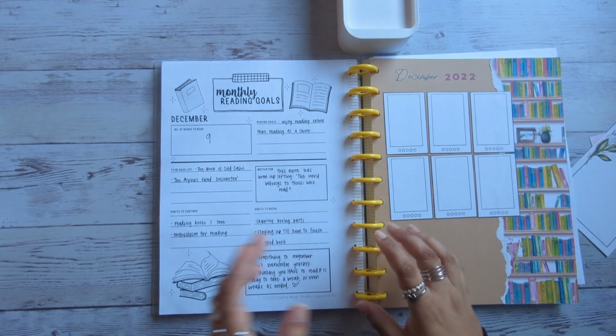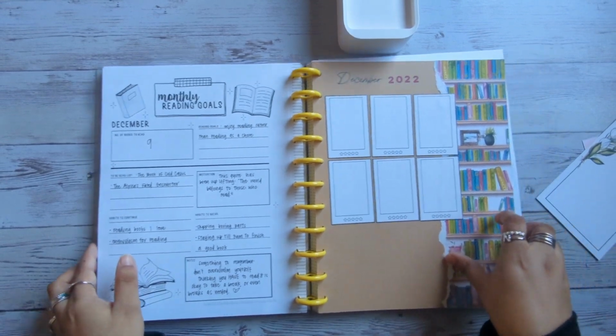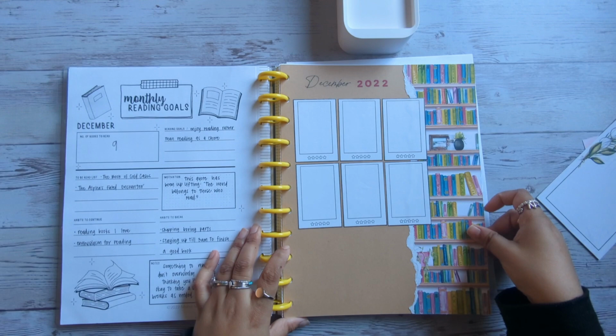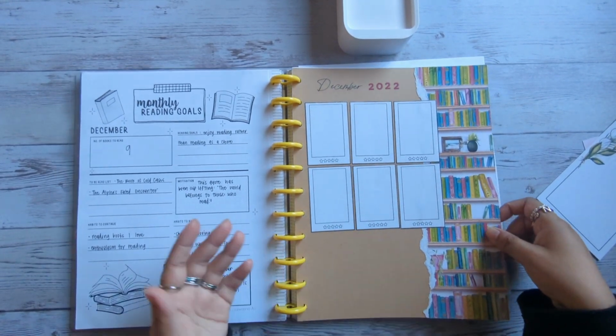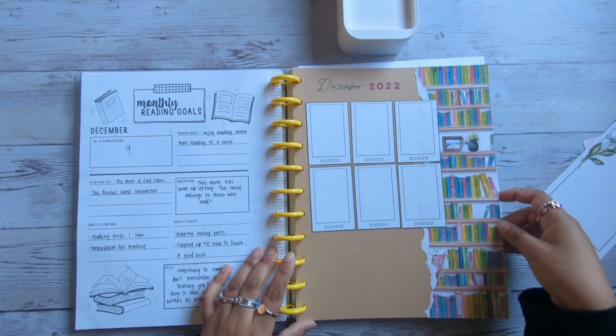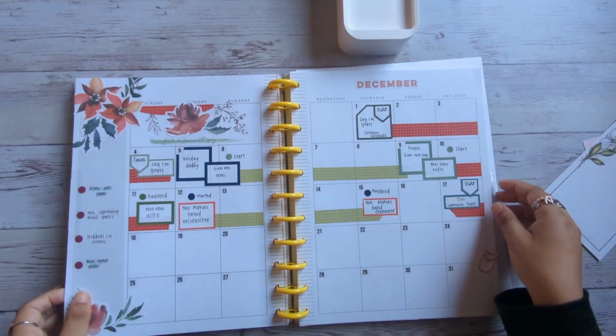So yeah, and then these are just notes, and I just wrote something to myself. And basically here is my monthly pages for December. These are again available as printables. Well, they will be. And I just had this little accent going on down the corner because I had this leftover paper, which I don't want to throw away. And this is my December monthly.